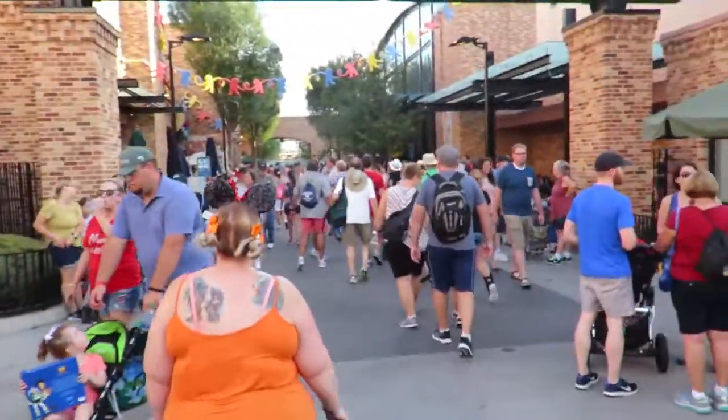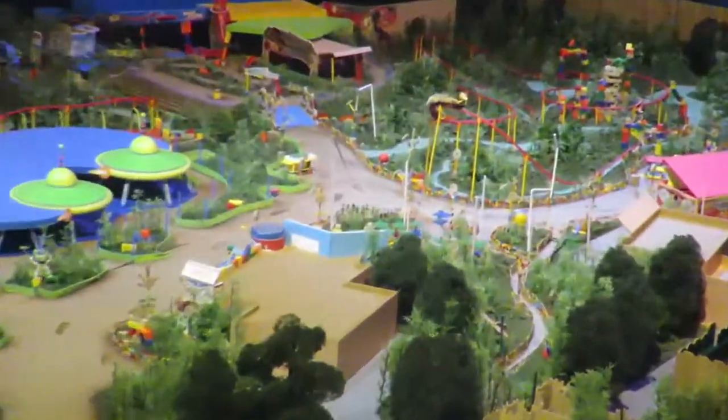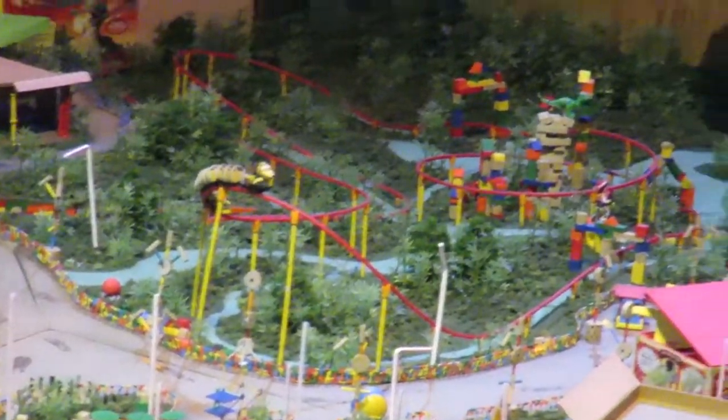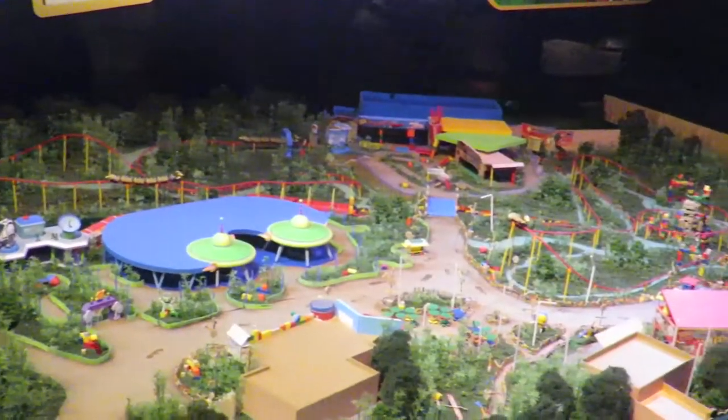But now it's all been moved to the back, and you've got a big land, specifically Toy Story, which is based on Andy's back garden. So you're shrunk down to a mini version, so the toys are massive. You've got a big Slinky Dog ride, it's going to be ace. So that opens on the 30th of June.